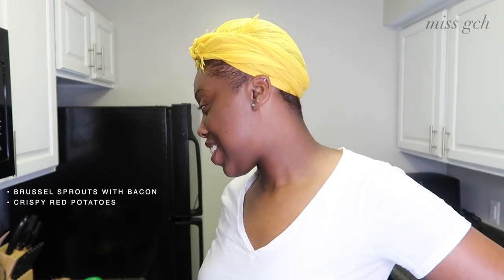I got an air fryer, and so I am going to be testing that out today. We're going to make Brussels sprouts with bacon. We're going to make, also in the air fryer, crispy red potatoes. And then I bought this steak today, and it's my first steak. I've never cooked steak, but tonight we are gonna attempt to cook steak, okay?